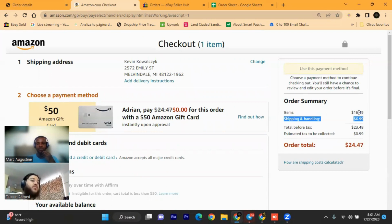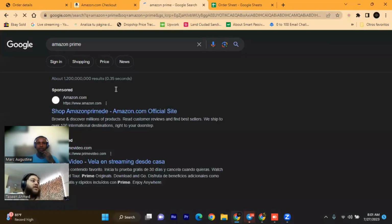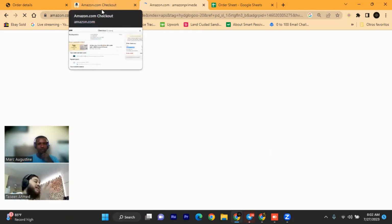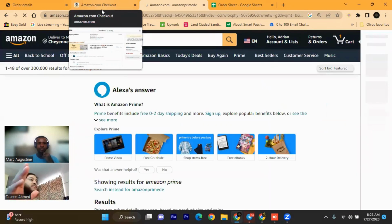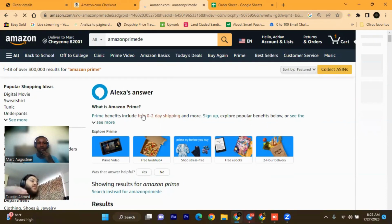Exactly. The reason you're able to be profitable on eBay is because you buy Amazon Prime. Let's show what Amazon Prime is. Amazon Prime is basically Amazon's month-to-month service where they ship unlimited items to you for $10 a month. You pay them $10 a month, and they give you unlimited Prime shipping, which is 0 to 2 day shipping right over here. What is Amazon Prime? You can see it gives you free shipping, and shipping within 0 to 2 days.